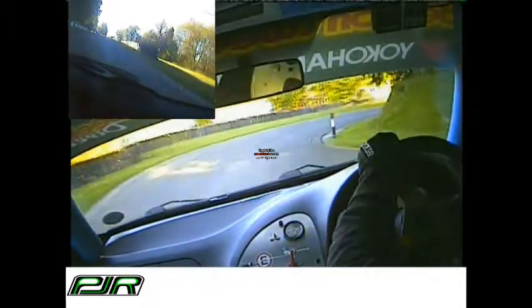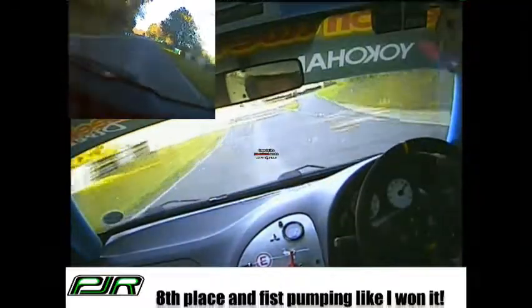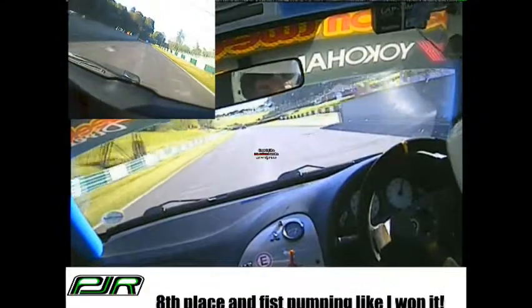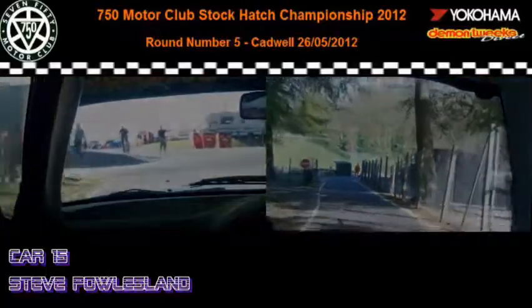He's just got to make his way round Hall Bends, Hairpin, and then Barn Corner, and then he will be able to see the checkered flag. So he heads through very quick Hall Bends, slows the car down for the Hairpin, and then Barn Corner, through the right-hander. Marker on the inside. And then he will see the checkered flag when he comes across the line. And did I say he was going to be happy? Yes, look. Fist up in the air. He seems to be very happy with 8th position.